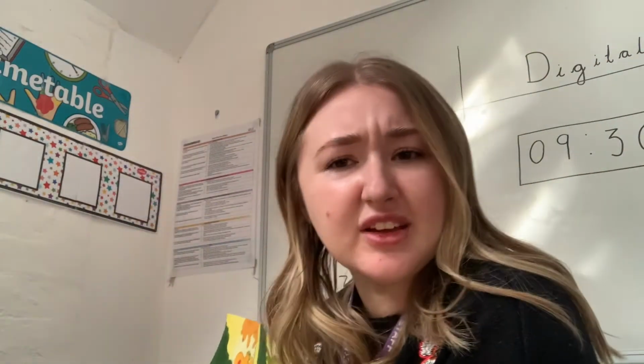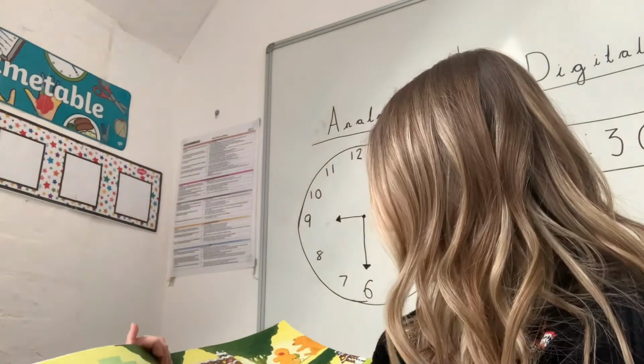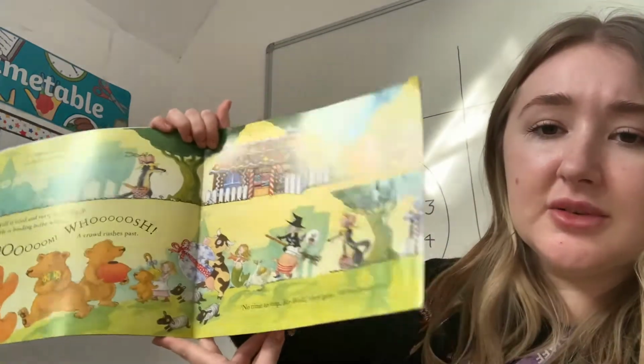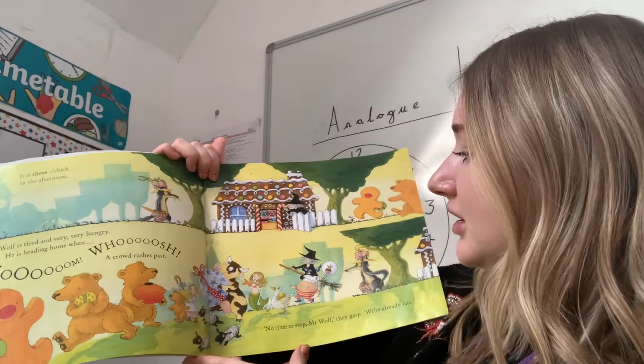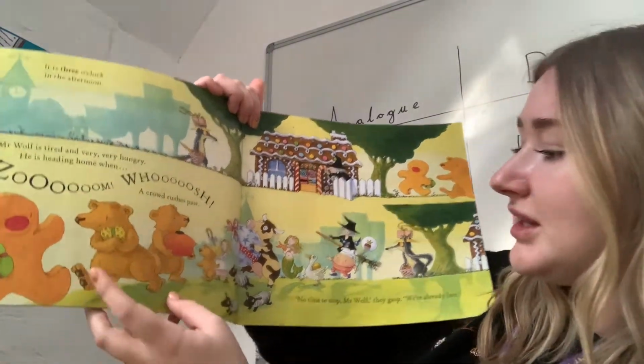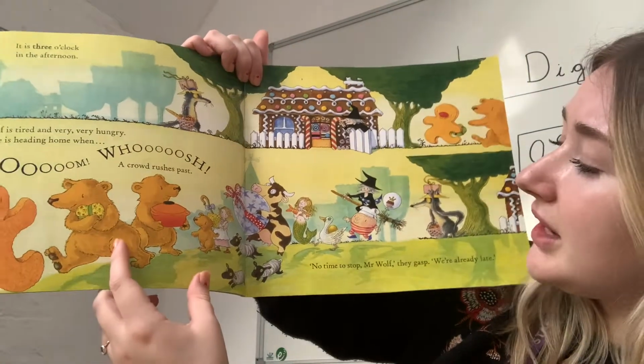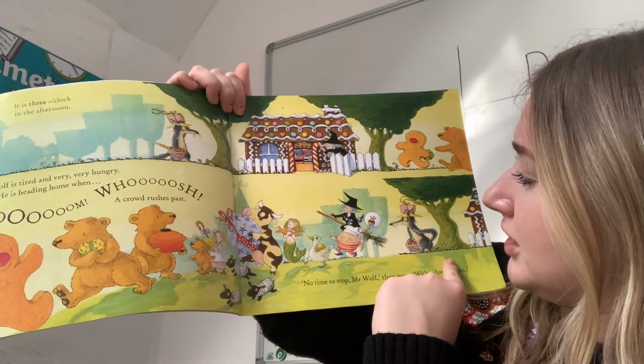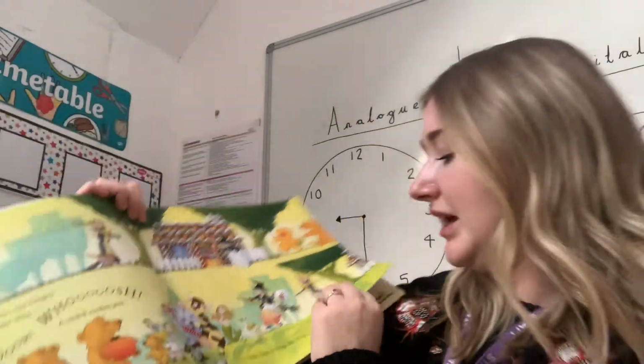What do you think they're late for? What do you think's going on? Oh, I do wonder. I don't know. What are they going to be late for, do you think? They've all got something in their hands. Look, they've all got like a present. The baker man's got a balloon. What do you think they're going to be late for?